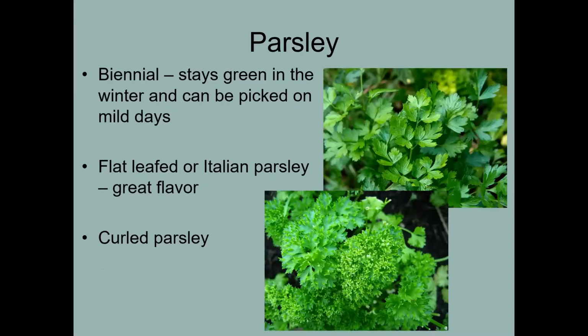Parsley is our biennial herb. The biennial means that it starts the year before. So the little plants, you plant them and they'll start coming up in fall, and then they'll winter over into the early spring. They'll be one of the first things to green up in your garden or in your containers. And then they will get bigger. And then once the heat sets in late in June or into July, then they will bolt and go to seed. And then that seed will be what you would plant to start your next year.